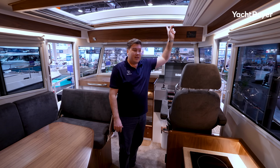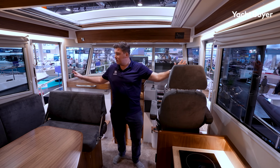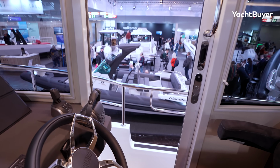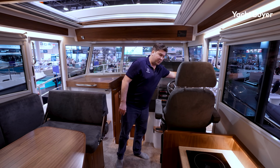Glass sunroof overhead, so you can ventilate, get some natural light coming in, and I mentioned the side doors. Having those on both sides with boarding gates makes this a very easy boat to handle on your own, especially when you add in the joystick option.